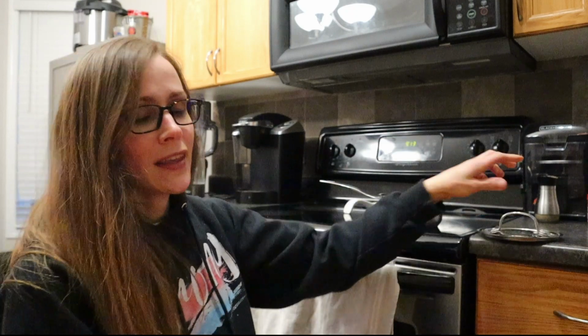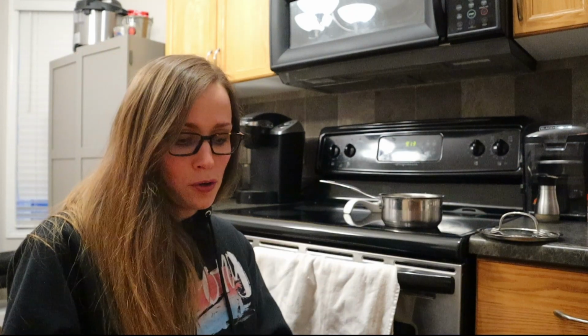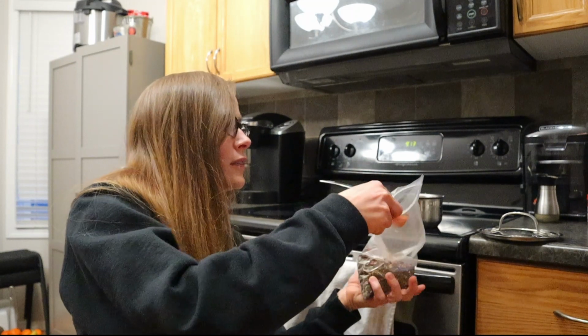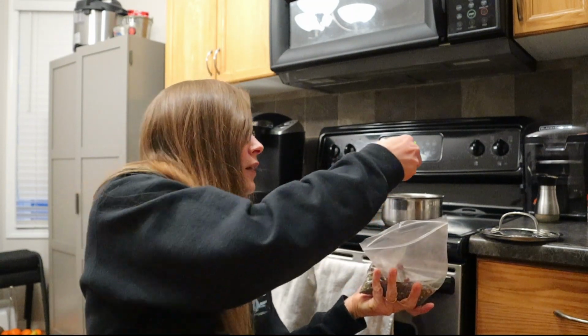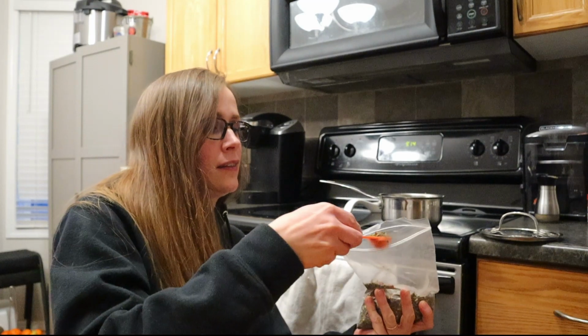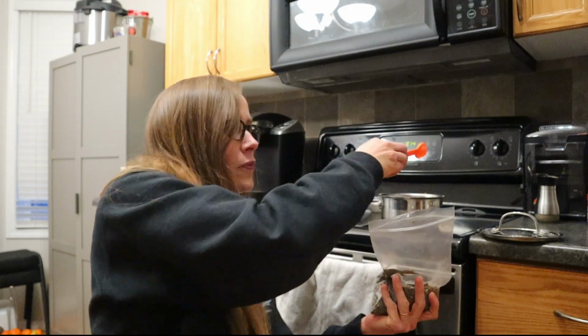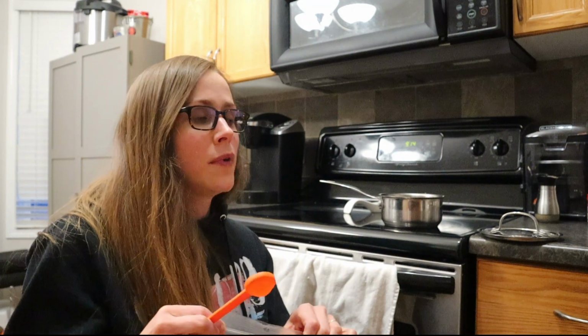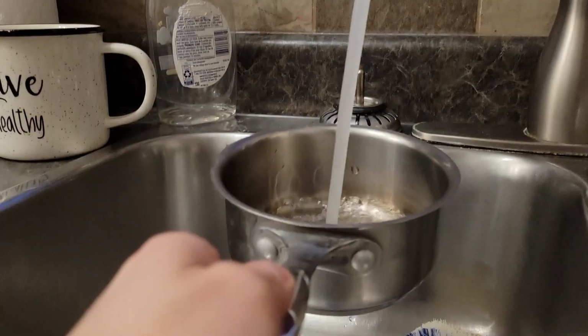So it's just 2 heaping teaspoons of the loose tea leaves. Oh, I'm gonna spill it everywhere. 1, 2, and then a cup and a little bit of water. And then I put it on the stove to boil for 30 minutes. So that's what I'm gonna do.